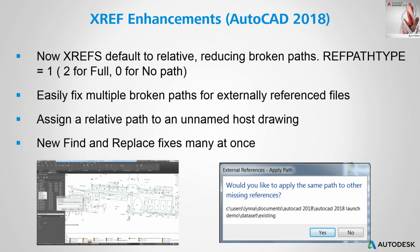So with AutoCAD 2018, Autodesk spent a lot of time working on XREFs to make your AutoCAD XREF life a lot better. Right out the gate, let me just tell you that the default now, when you attach an XREF, is no longer full path. Now it's relative. Okay, so just right out the gate, that's just going to make the world better from this day forward, because it's not going to hard code that full path in. If you don't like that, for some reason you like your life to go badly, you can set the system variable REFPATHTYPE to 2 for full, or you can turn it off, set it to 0 for no path if you want to be a renegade. But by default, all new attached XREFs will default to relative, and I think that's just going to make the world fabulous.